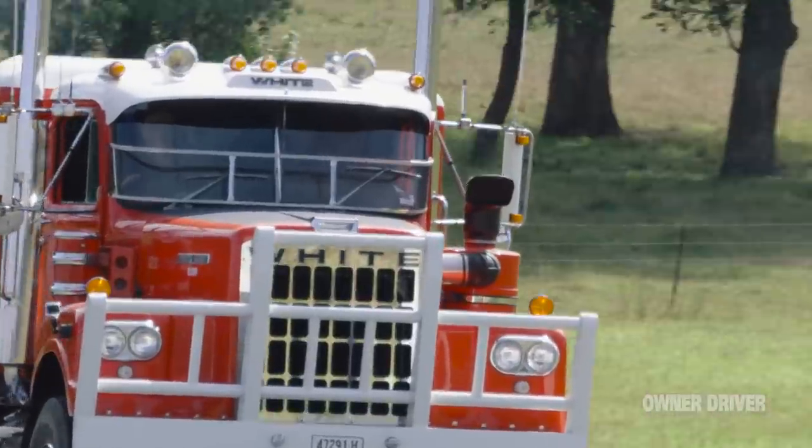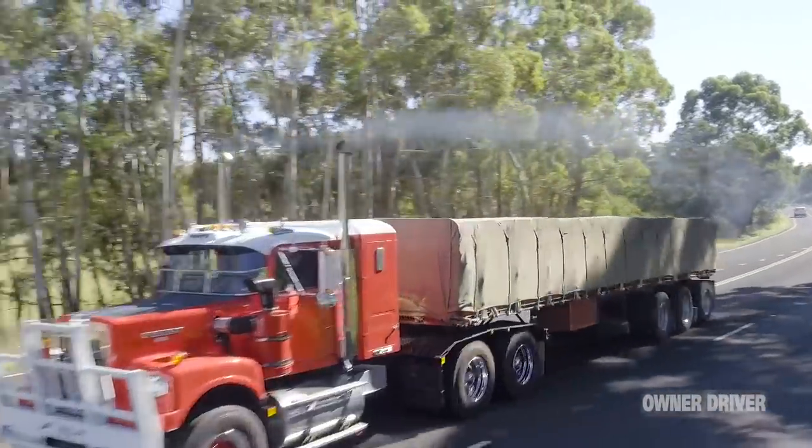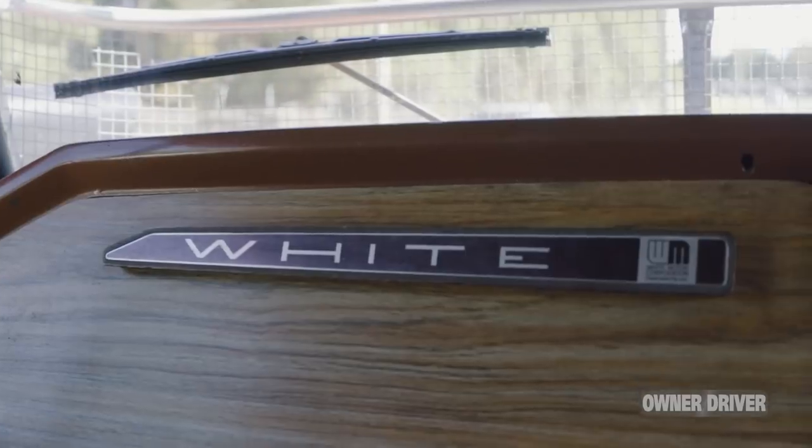I think times have changed quite a bit. But that said, I'm having an absolute ball driving this thing. I'm reliving the trucking youth that I never had.